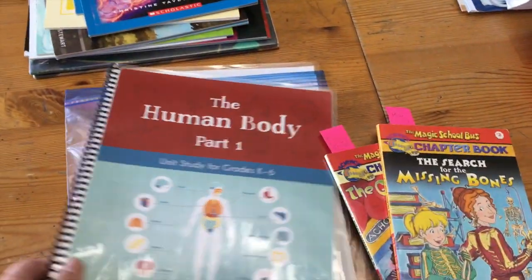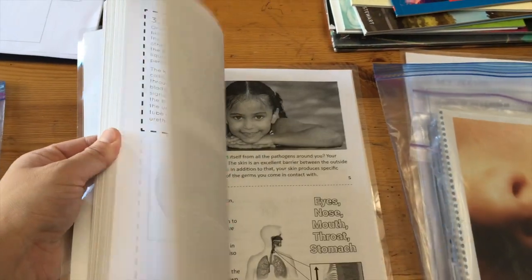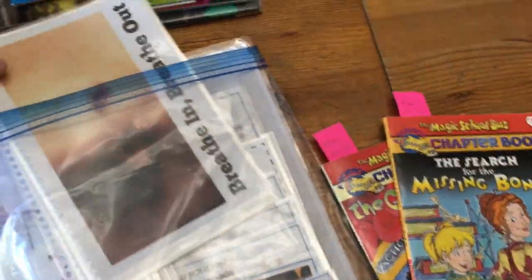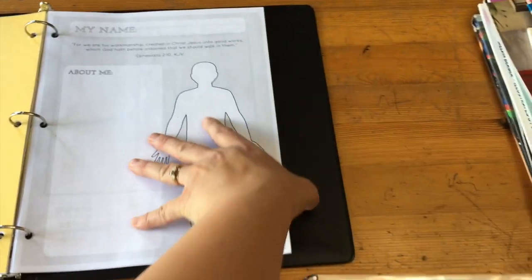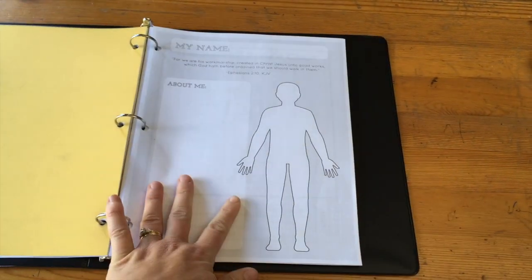And then the second one is going to be the human body, also by The Good and the Beautiful. This is part 1. I'll give you a quick look here. Now this one also has a number of mini books. I actually wanted to do these mini books a little different, so I haven't finished binding them. There's games, vocab, lots of things. And then again, I just have their sheets printed here in these books for what they need. And they'll add their notes to it.